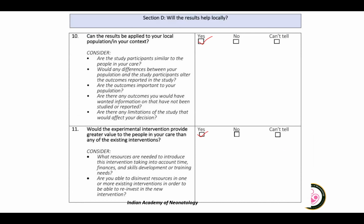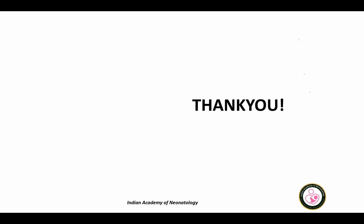Can the results be applied to your local population or in your context? Yes. And would the experimental intervention provide greater value to the people in your care than any of the existing interventions? So yes. Thank you.